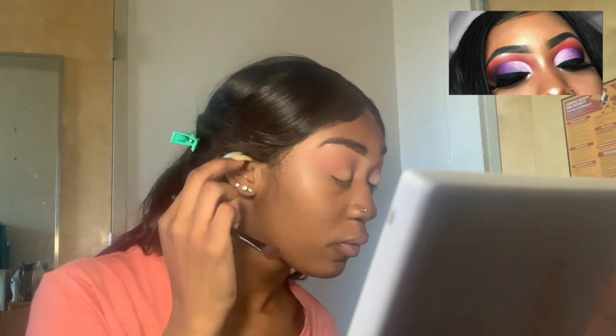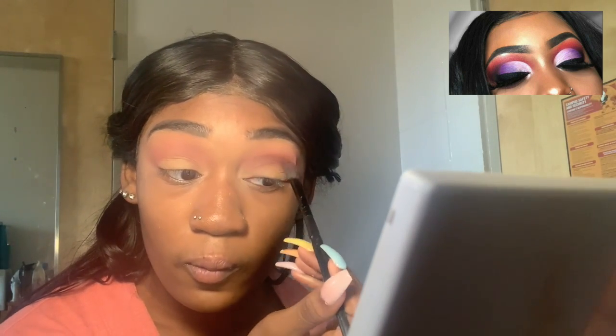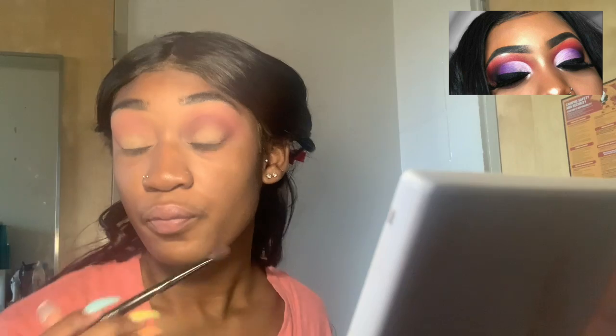I don't even know if that makes sense anymore. But I'm putting that color into my crease and on my outer corner of my eye. And I'm kind of like packing it on, but also blending it out at the same time.